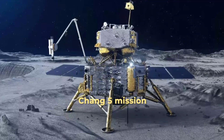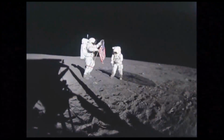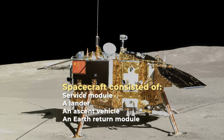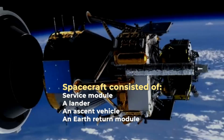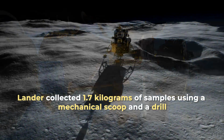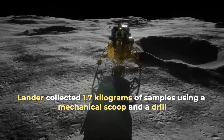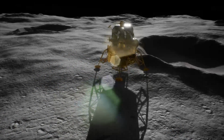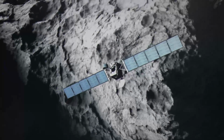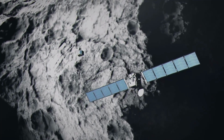The Chang'e 5 mission, which brought back the samples, used a similar architecture to NASA's Apollo missions. The spacecraft consisted of a service module, a lander, an ascent vehicle, and an Earth return module. The lander collected 1.7 kilograms of samples using a mechanical scoop and a drill. After dropping off its Moon samples at Earth, the spacecraft moved to the Sun-Earth Lagrange Point 1 for technology tests to help engineers plan for future missions.